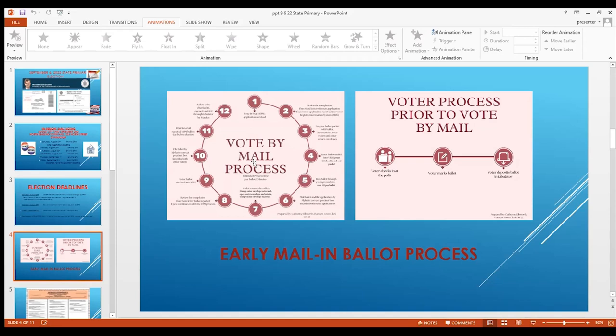There's a process. Everything is recorded. It all starts with an application, and then we mail out the ballot. The ballot has to come back, so everything is recorded in the computer when we mail the ballot and when we receive it back. On the right is how it used to be prior to mail-in ballots. There's a lot less. You just either did absentee or you went to the polls. Now there are a lot more options for the voter. And because of mail-in voting, the polls are obviously not as busy as they used to be.